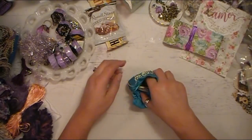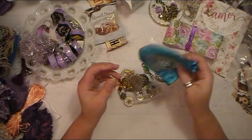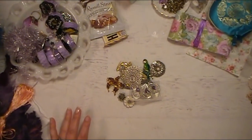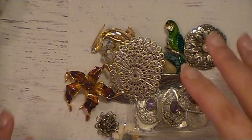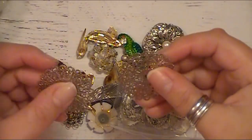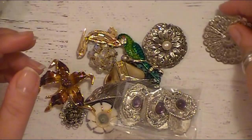Oh my gosh, oh my word, you guys. Look at what's in here. Okay, I'm going to zoom in again. Since my dish is already full, let's go back in. There we go. I'll try not to go too fast, I don't want to make you sick. Look at these beautiful metal filigree pieces. These are awesome. Oh, I love those things.